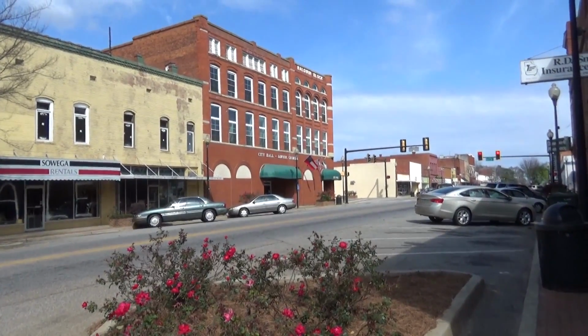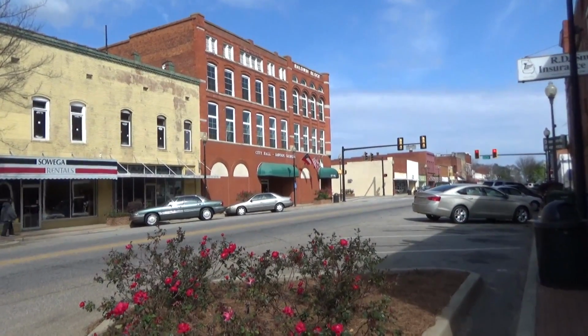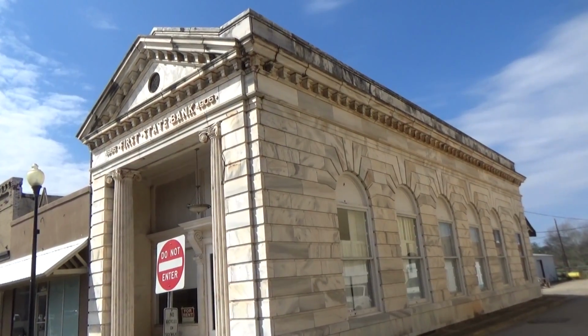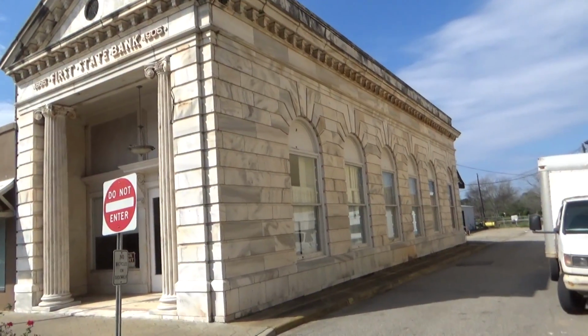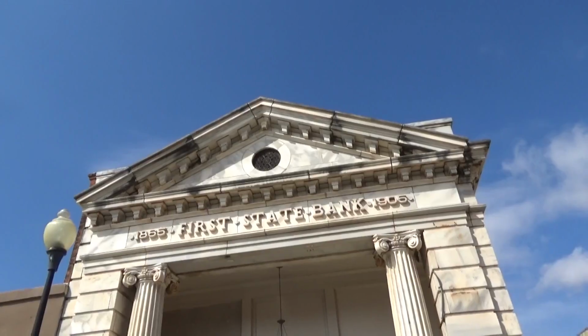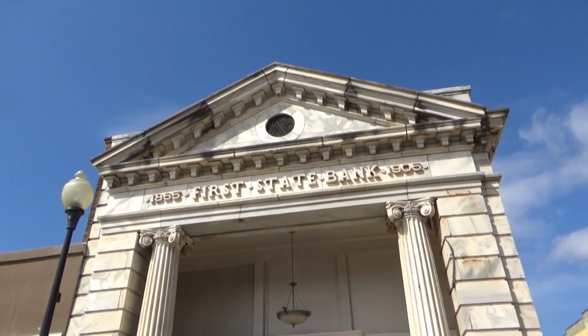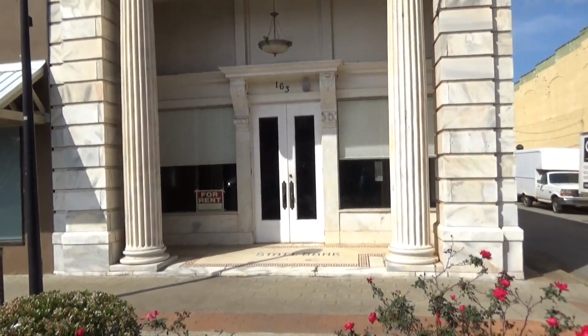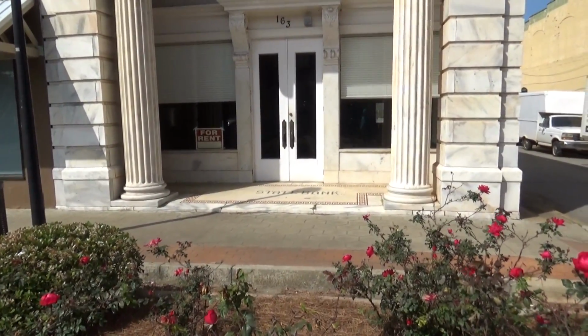This would be downtown Dawson, Georgia. This Marble Bank, 1865 to 1905. Boy, I've never seen anything like this. Look at this old time facade. That's very unusual. State Bank in there in the floor and tile.